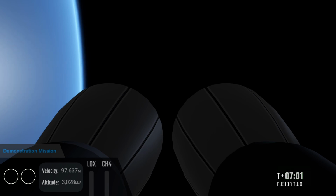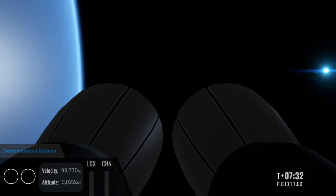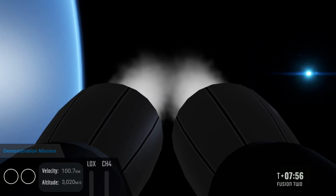Acquisition of signal Pull Base. Okay, we are coming up on that relight in just a few seconds from now. Let's see if that works out. Second stage ignition.